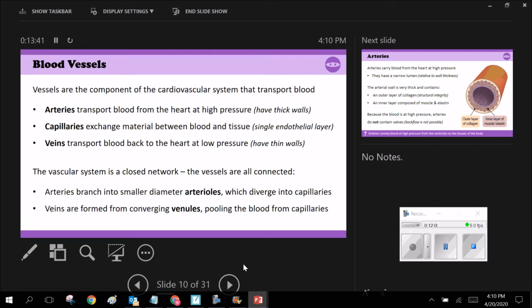And then if your blood has already dropped off everything and you're the truck ready to drive back to the city, you go ahead and converge with the other trucks along those same backcountry roads going the other way. Those are called venules now. And then you go ahead and you join onto the veins, which are the highway that takes you back to the city.